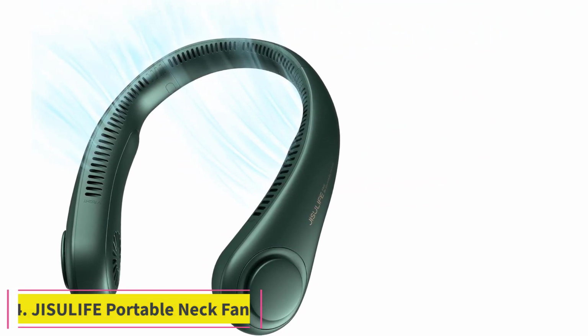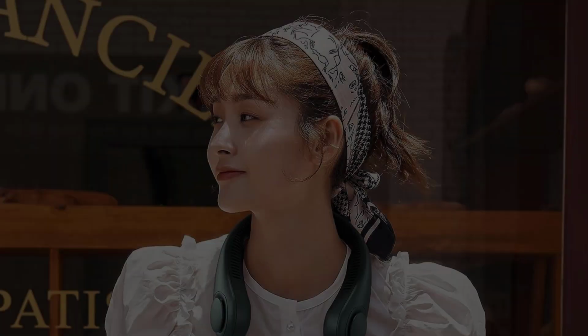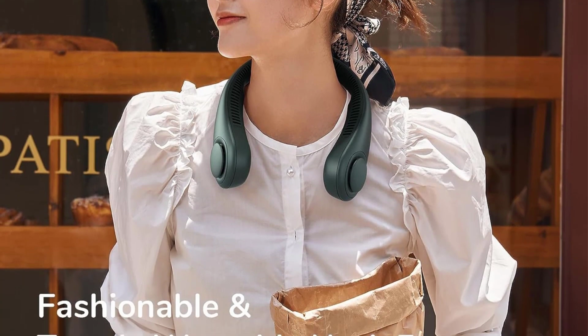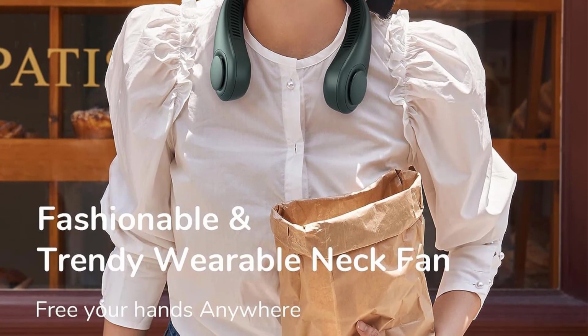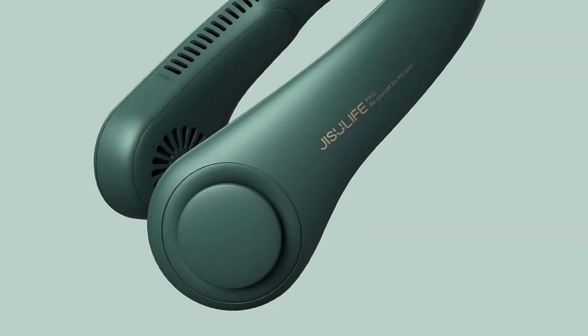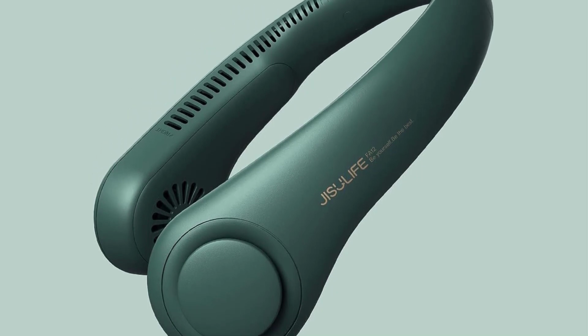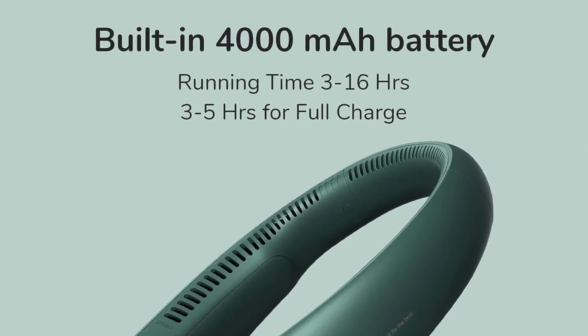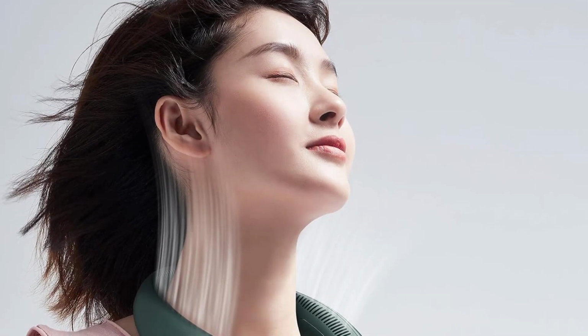While handheld fans are great to take with you on long walks or beach trips, if you want to keep your hands free, a comfortable wearable fan, like the JISULIFE Portable Neck Fan, may be the best option for you. This fan is bladeless, but it is still possible for hair to get caught in the fan's openings, so those with longer hair are best off wearing this with their hair tied up.